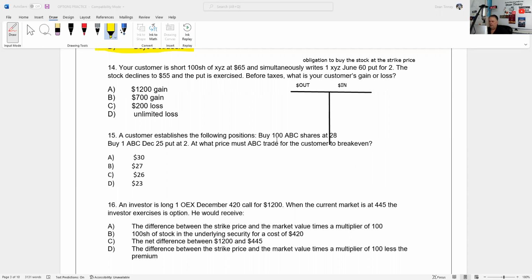All right, so now I'm going to track the money. We're short the stock at 65, so let's put that there. When we short stock, that's money in. Short 100 shares at 65, and then I write the put for 2. That's going to be money in. So I brought in a total of 67. The stock declines to 55, and the put is exercised. Remember, that means I have an obligation to buy the stock at 60.